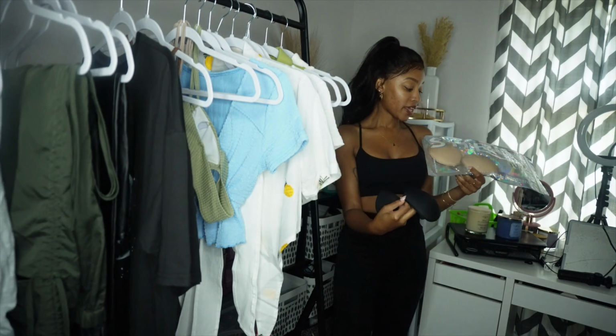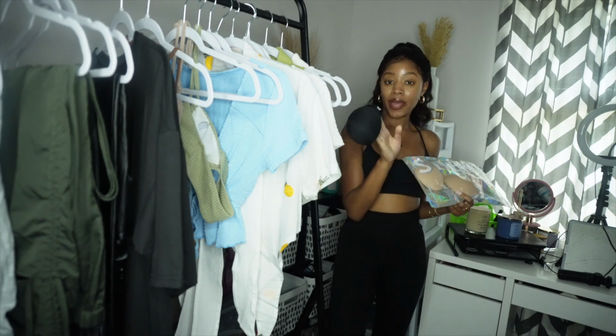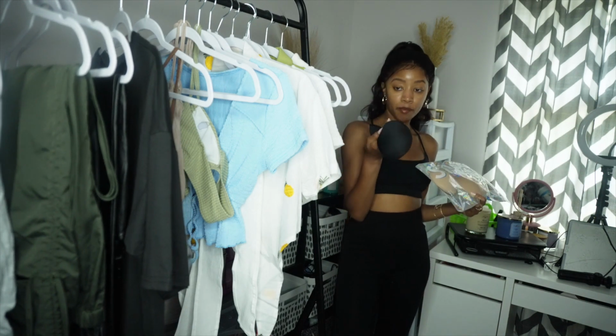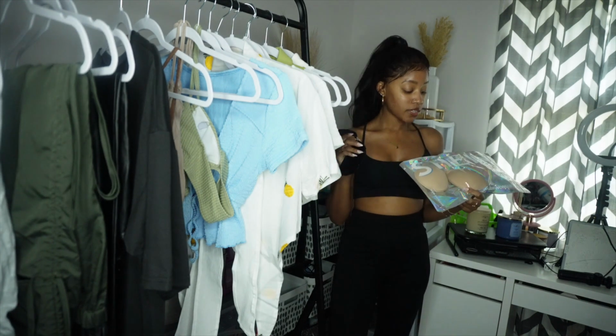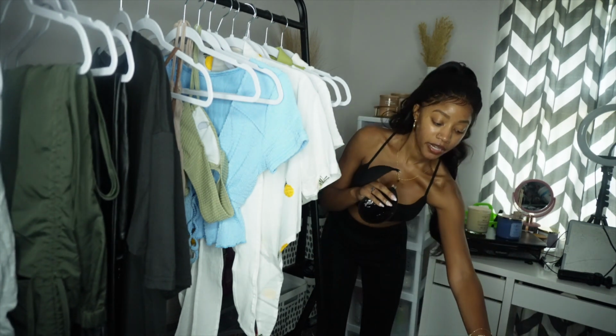But this was a 2-pack. It came with a new bra and a black adhesive bra. And actually, this one is out of the pack because I wore it this past weekend. Plus, this is the one that I'll be wearing to try on all of these tops. But yeah, you definitely can't go wrong with an adhesive bra.